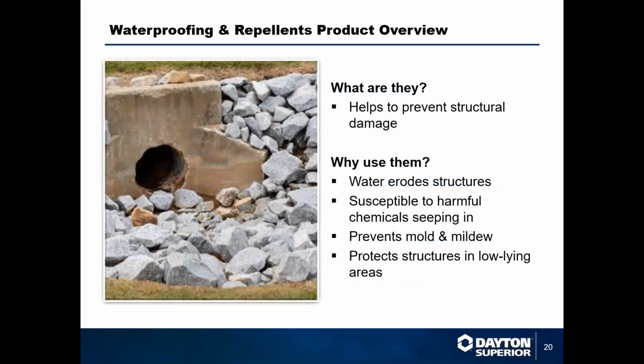Now we can touch base on a couple of these waterproofing and repellents that we have for precast. They basically offer protection from structural damage due to water and salt intrusion into concrete. These products are recommended to prevent premature erosion. They can prevent mold and mildew aesthetically, and they offer an additional line of protection for any low-lying utility and water routing elements.